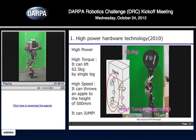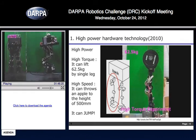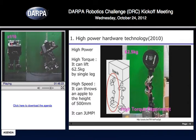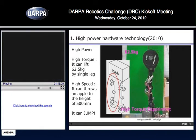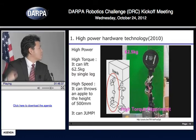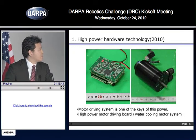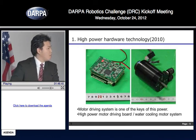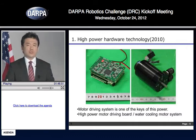This video is about jumping, and our robot can jump by itself. Its weight is 50 kilograms, but it can jump and lift itself. Maybe you saw the robot lift a dumbbell of 62.5 kilograms, and it can throw an apple to a height of 500 millimeters.